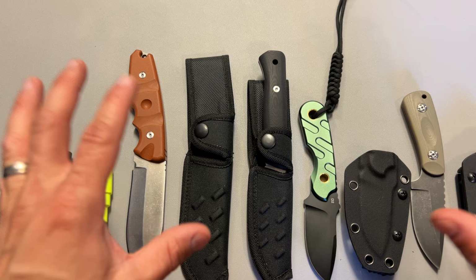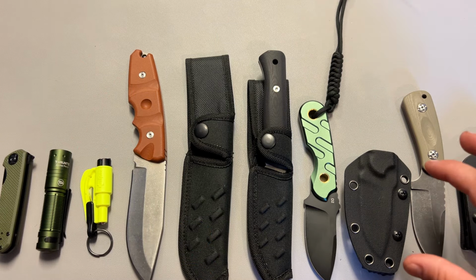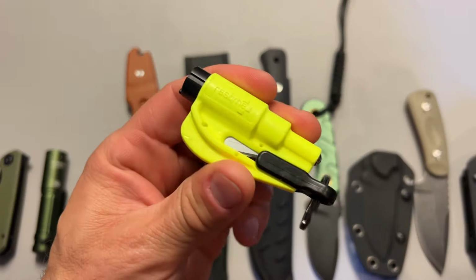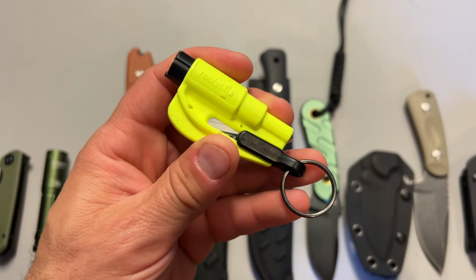We've got a ton of fixed blade knives with really good materials under $20 or right at $20, some interesting tools and flashlights. Let's dig right in, starting with the Resqme tool that I've featured on the channel and actually tested and did a full review on.